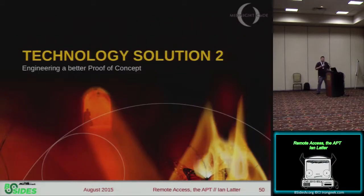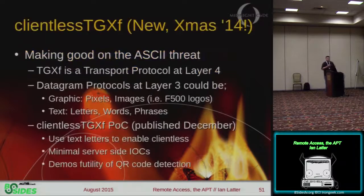So that's TCP, that's SSH on IP, PPP over TCP over screen and keyboard with one part of that over SSH. Technology solution 2. People get really hung up on the QR codes. Yes, I can go pay my DLP provider to go and filter QR codes. Yes, I know that. In the original paper, I said that was the obvious next step. It won't work. At Christmas, I did a version that ran on pure ASCII.